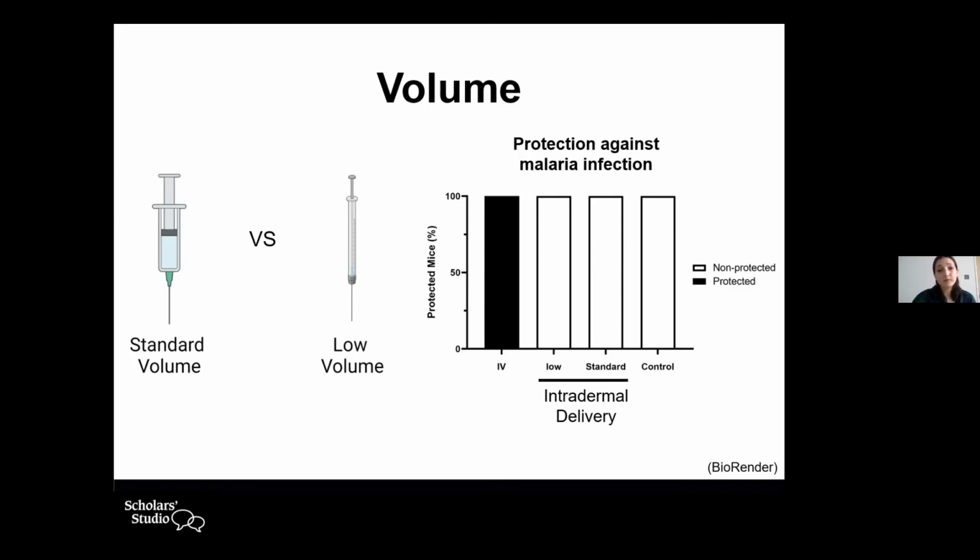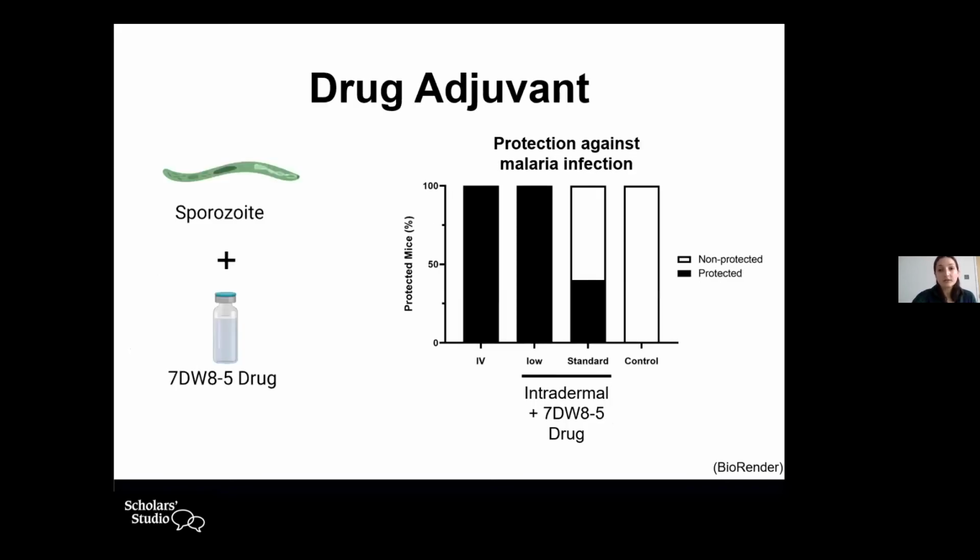So to further improve intradermal delivery, we added an adjuvant drug. Adjuvants are substances that are added to vaccines to improve overall immune responses. We hypothesized that an adjuvant would help awaken the immune system and improve intradermal delivery. Here, I combined our sporozoite vaccine with an adjuvant called 70W85, which was designed to improve malaria vaccination. We found that if you add the adjuvant, we were able to improve overall intradermal delivery.